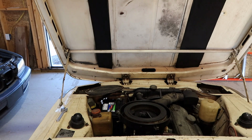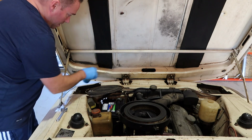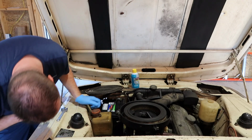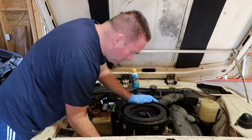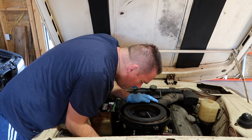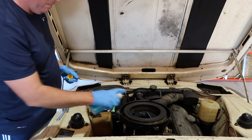I don't want to spray too much more of this in here, but I also don't want to keep running the battery dead. It hasn't gone dead yet, but still. Let's just see if we're even spraying. What a tiny little carburetor. Tiny, tiny. It's spraying, and it smells like stabilizer. It's squirted, so I don't know.